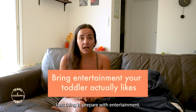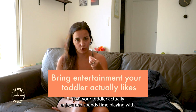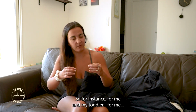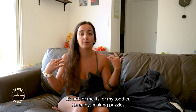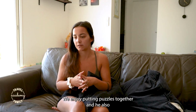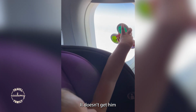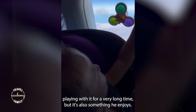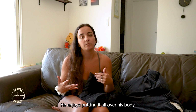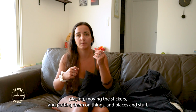Last thing is, prepare with entertainment that your toddler actually enjoys and spends time playing with. So for instance, for my toddler, he enjoys making puzzles, and it's something that he plays over and over again. So he enjoys putting puzzles together, and that's an activity he enjoys doing. He enjoys coloring as well. He doesn't play with it for a very long time, but it's also something he enjoys. He also enjoys playing with stickers. He enjoys putting them all over his own body, but again, that's an activity that takes him 20 minutes playing, moving the stickers around and putting them in other places and stuff.